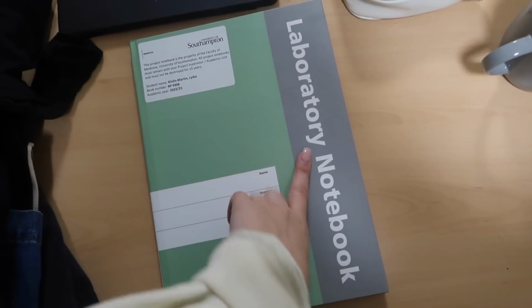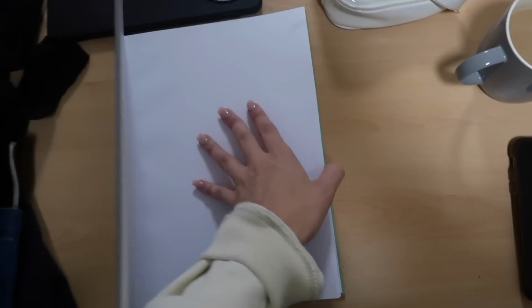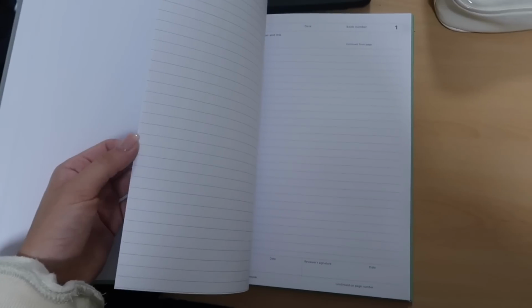So I need to go catch the bus now and I need to bring this with me. So this is what the uni gave us. Our laboratory notebooks, and they've said that we have to write everything we do in here throughout the year.